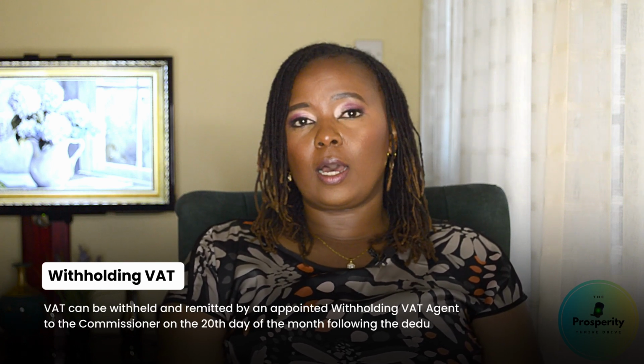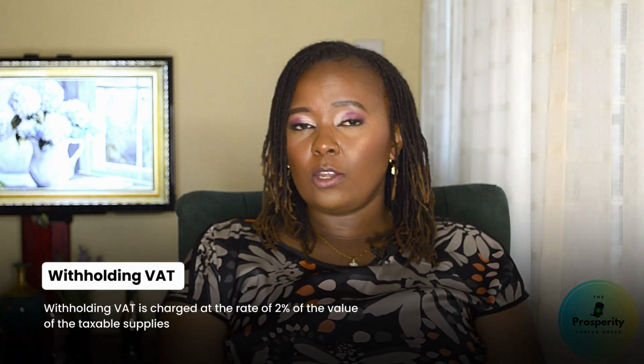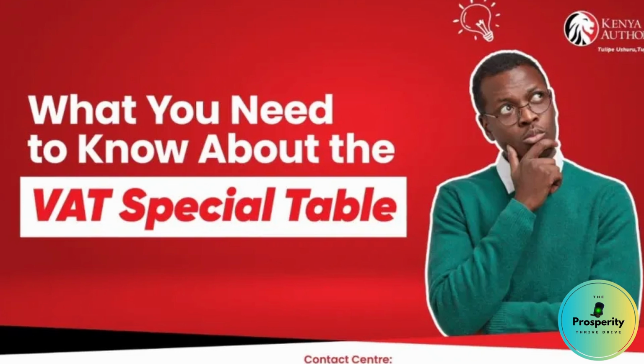So if the VAT has been withheld in January, it should be paid by the 20th of February. Withholding VAT is charged at the rate of 2% of the value of the taxable supplies. Under VAT, there's something else that is called the VAT special table.